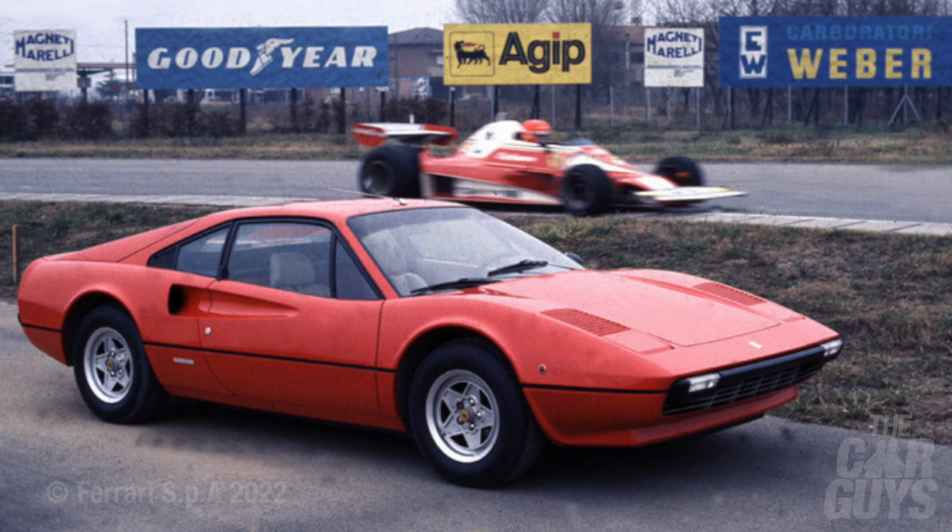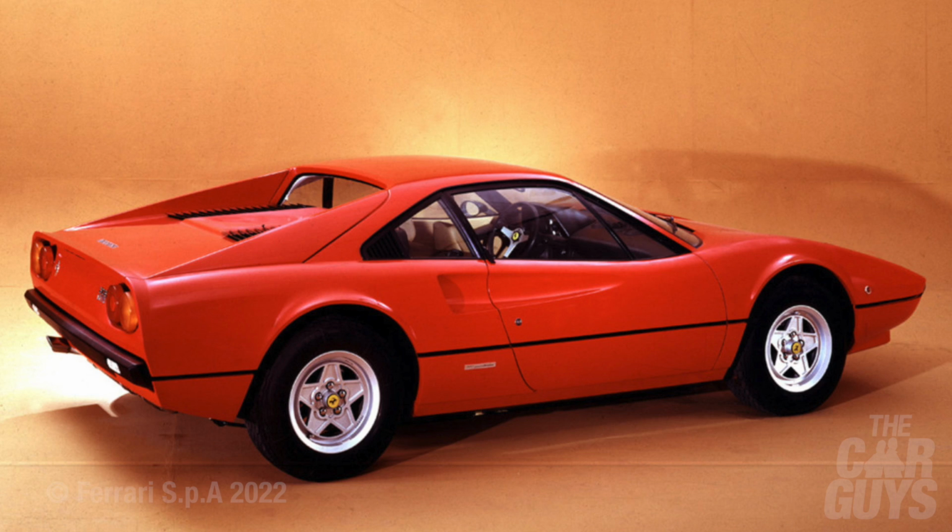But that's what Drive Every Ferrari is doing. It's forcing you to go back, and actually you're discovering that it doesn't matter what corner of Ferrari's history you unearth, there's some sweet little gems in there.